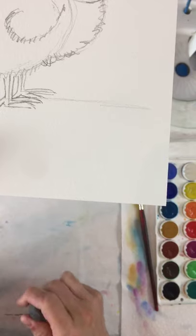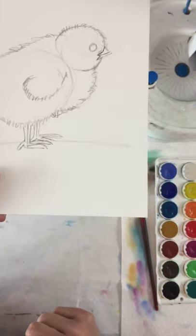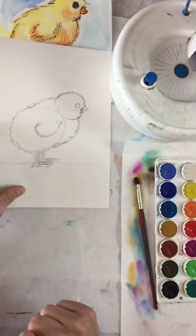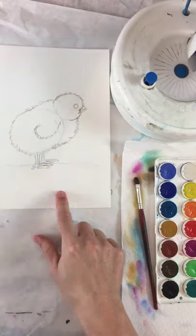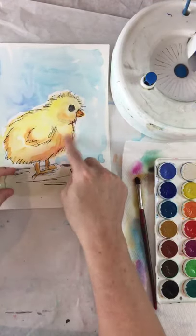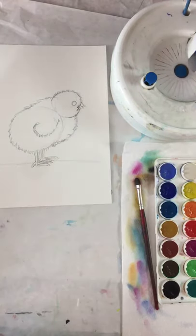And I think we are ready to start painting. Anybody ready to start painting? Anybody got any questions before I start painting? So I'm going to show you what I've got here. Now, here's the thing. You see how this one doesn't have as much oomph as this one does? It doesn't matter, though. It doesn't.